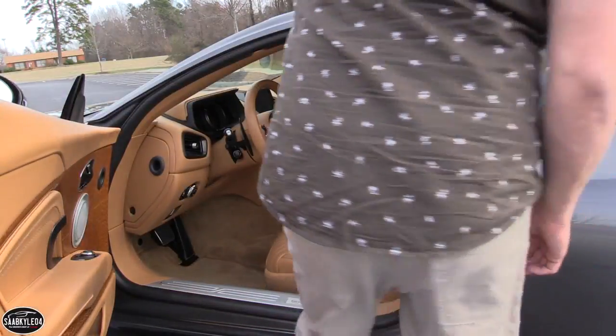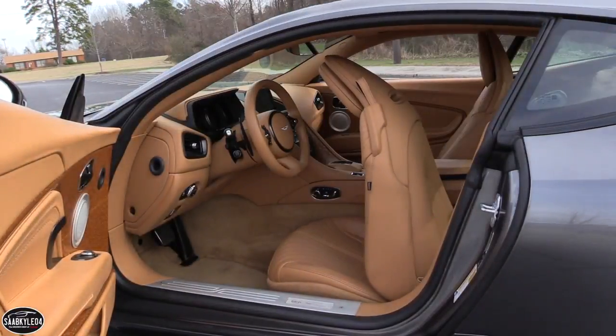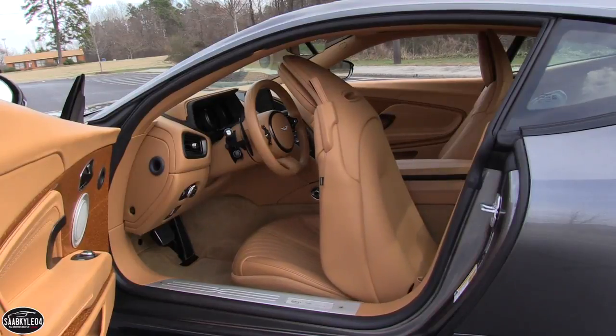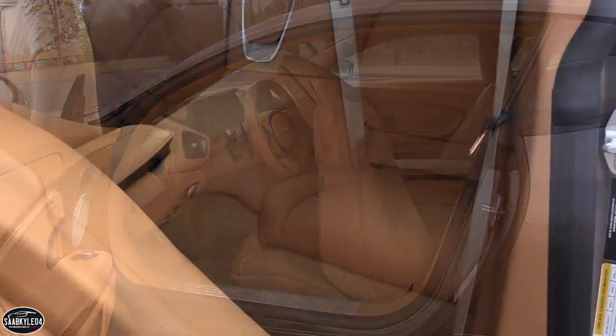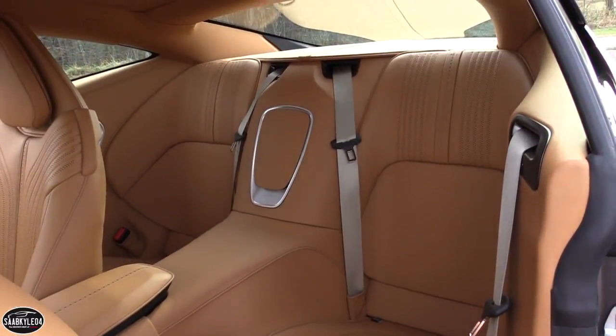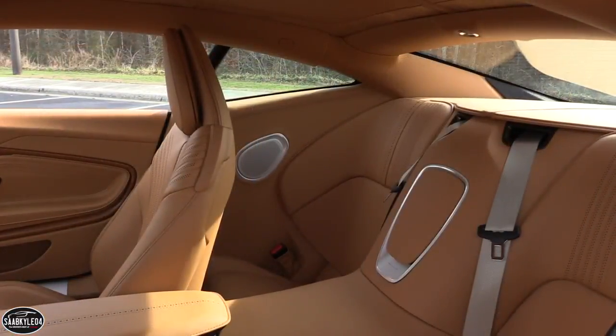Gaining access to the rear seat is easier now than ever before. Once you tip the backrest forward, the seat automatically does the rest. Compared to the DB9, there's 2.1 inches of additional headroom and 3.4 inches of additional legroom. It's still pretty tight back there, but it's far more usable, especially with small children.